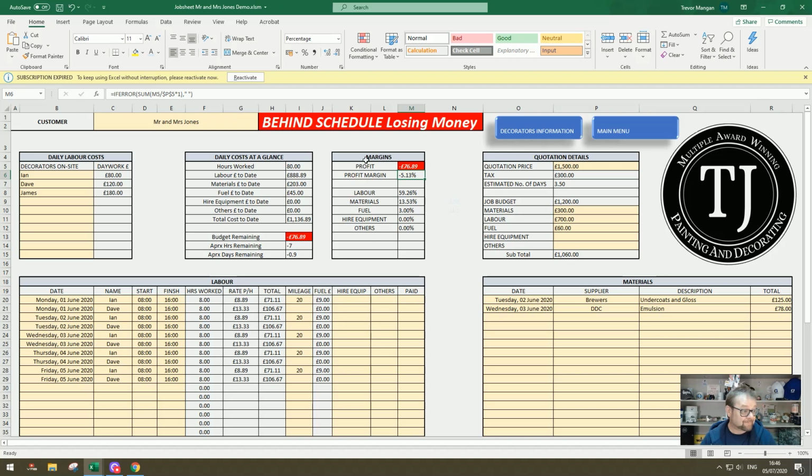So yeah, this is basically... I'm going to get rid of that red because it makes me feel a bit... There we go. Far rather being green. So yeah, that just gives you a rough idea of where you're going to be and how you're going to keep an eye on your costs.